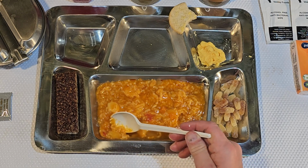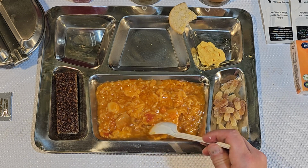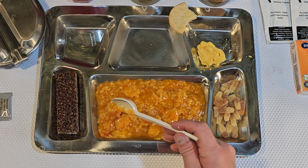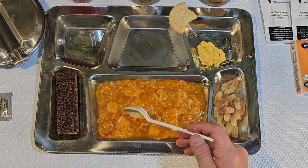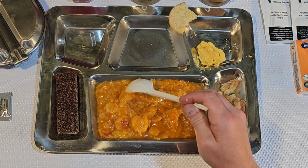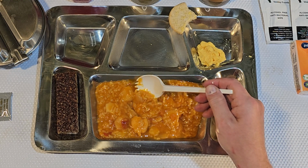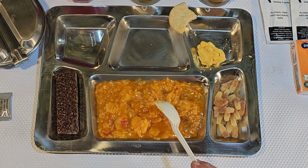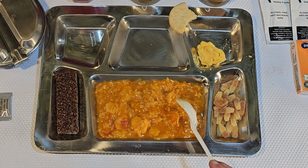That looks like it could be a pineapple. That's awesome. Maybe that's tomato or red pepper. Not 100% sure. Could be a red pepper. A little bit smushy to be able to tell until I get it in the old face hole. We have a couple of onions floating around in there. This is actually looking pretty good. Maybe a little basic. The look of it is certainly a little basic.